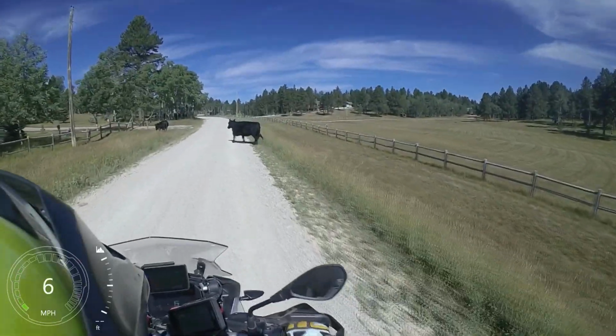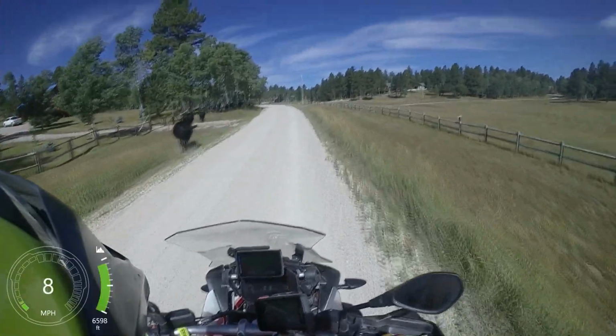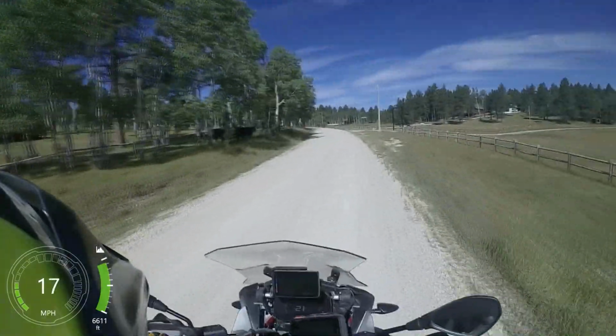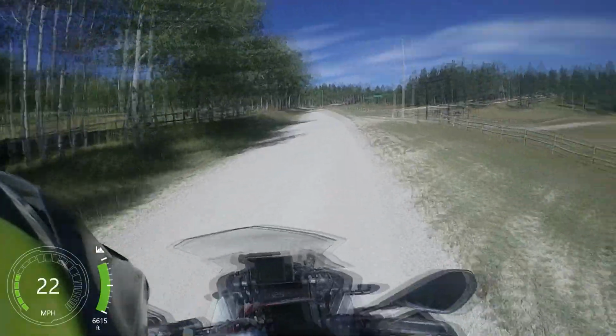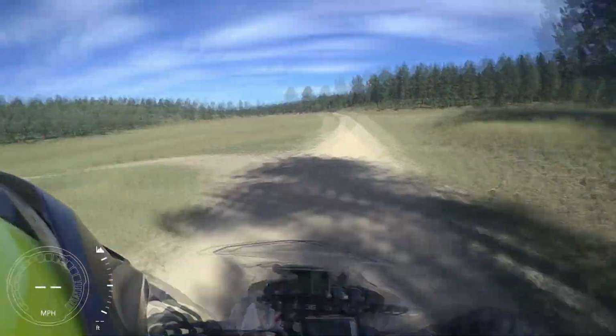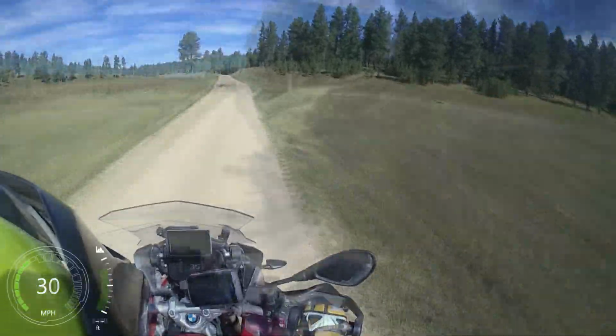As I mentioned, you sometimes will get yourself lost. I don't know, honestly, if I take the same risks of getting super close to these animals with buffalo, which we saw quite a few of in the wildlife park. But cattle are clearly a lot more docile and more predictable than wild animals.